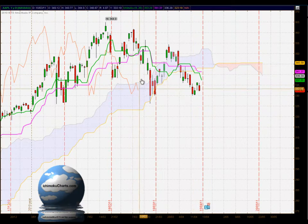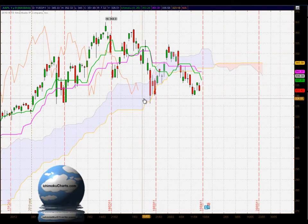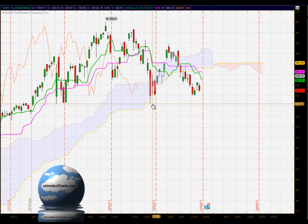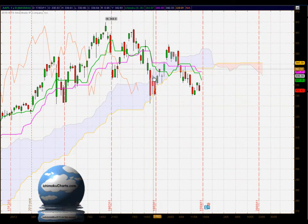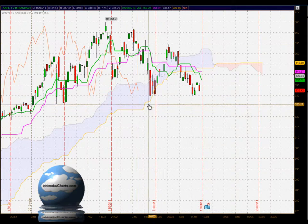The Chikou span is confirming the negative price action that we're seeing, but we do have solid support down below here at 326. So we do need to be very careful when the market approaches that level. Very solid support we can see here, with the market sold off and traded up, sold off. The buyers came in very solidly, sold off, and the buyers came in once again. That area did correspond with the bottom of the cloud.